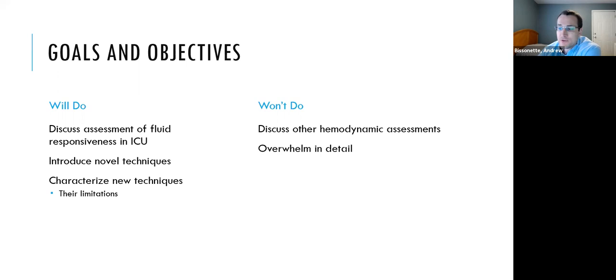I will characterize the new techniques, the physiology behind them, and most specifically their limitations, because the limitations are very important with these non-invasive techniques. We will not be discussing right heart failure or structural heart disease. So throughout this whole topic, you can basically assume that what I am talking about does not apply to such patients, where PA caths and more invasive monitoring is often indicated.